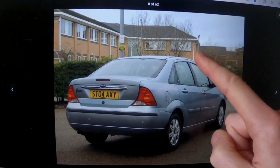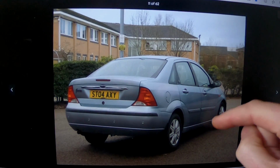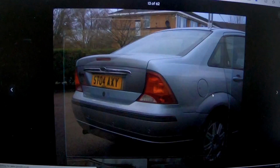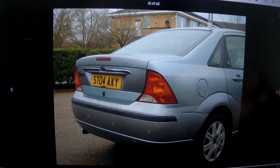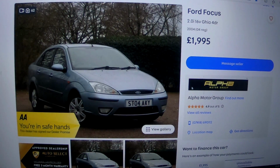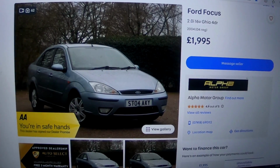That's weird. That's definitely had paint. The problem is I'd like to see underneath before I would assess the total condition. So it's obviously had a slam. That is completely different. I can't believe I didn't see that before. It depends why they've done that. Probably accident damage. That paint's going to put me off. I was about to say that's probably worth it, but I don't think it is.